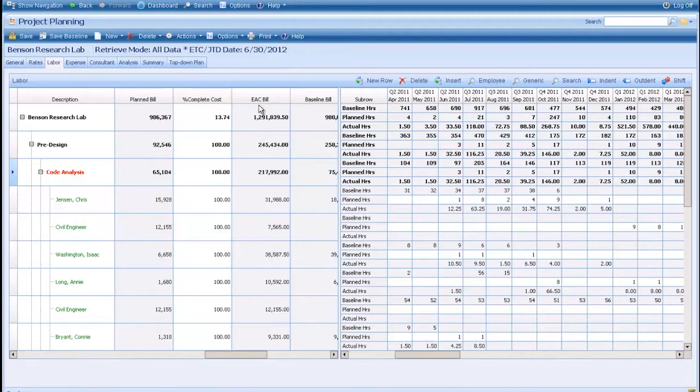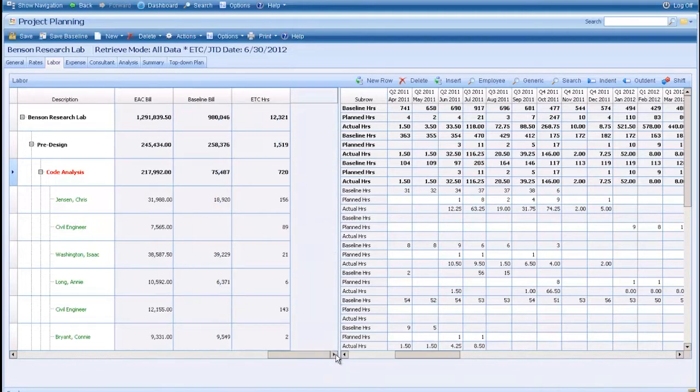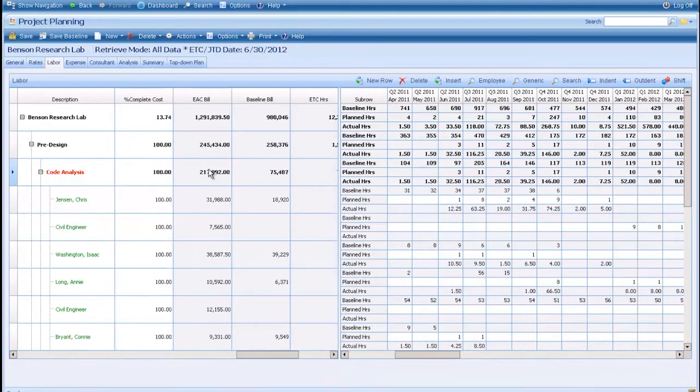And when I look at estimate at completion versus what the planned value really is for the plan, so estimate at completion and plan value, if estimate at completion is over the planned value, then I'm over budget on that project to date because I still have all of that labor still budgeted out there and I've spent more than I should have so far.